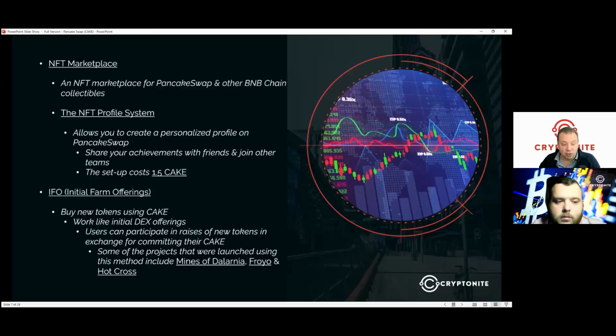Then this is some of the new things that they are offering, which is the IFO, the initial farm offering, where you can buy tokens using Cake. It works exactly like an initial DEX offering. You can participate in the raise of new tokens on the exchange by committing some cakes. Some of the projects that were launched recently using this method, like Mines of Darlania or Froyo or Hot Cross, raised quite a bit of money. Some of them were looking for $1 million, and they ended up raising $6 million. So some of those are getting pretty popular.